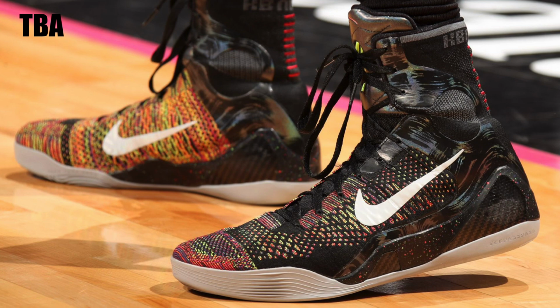A very gorgeous pair that I would love to try and grab, but again, I'm sure everyone's going to be wanting this colorway because it was popular back then, and I'm sure it's going to be very popular right now. So the Masterpiece Kobe 9 Protro Elite High will be releasing in 2025.